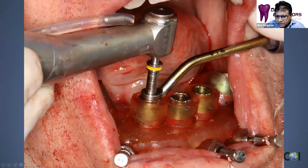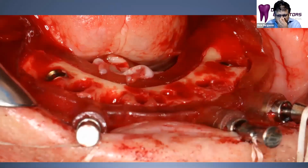So here is the drilling guide being used. And again, with our system, we used a BiHorizons implant system, which has a guided surgery kit, which also allows for guided implant placement to give us the highest level of accuracy. So here we've placed the two distal implants first. And in this particular case, we're placing 5 implants.